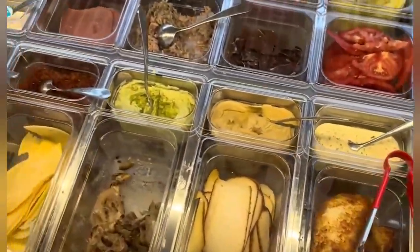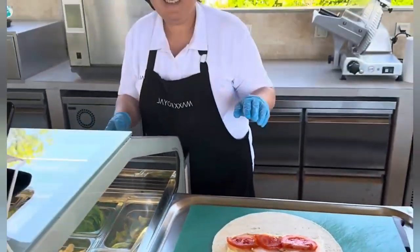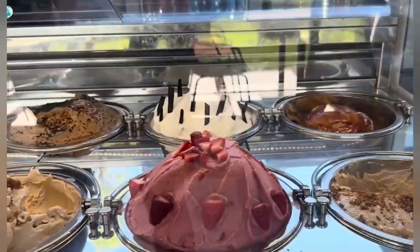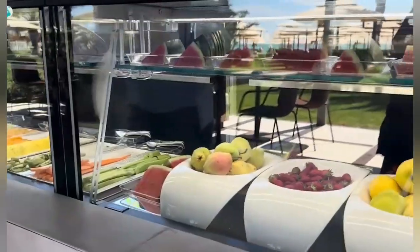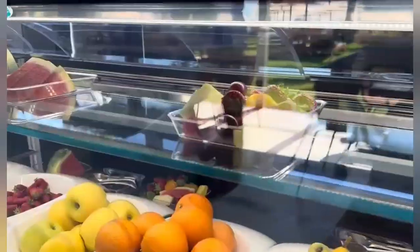Day 3. Our final day began with yoga on the beach at sunrise, followed by one last breakfast feast. Then we explored the Maxx Royal Belek boutiques, offering everything from designer brands to Turkish artisan gifts. Perfect place to grab souvenirs or that luxury handbag you've been eyeing.